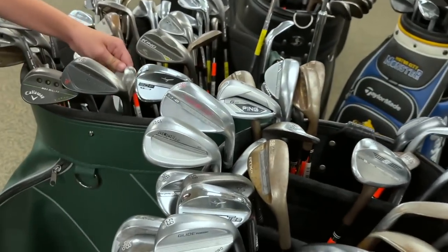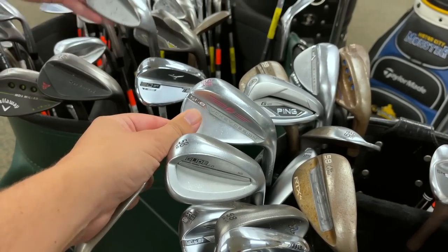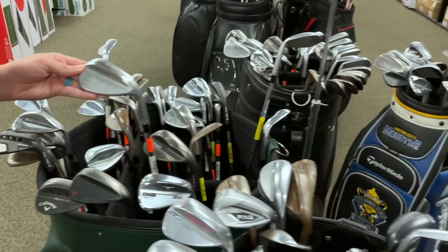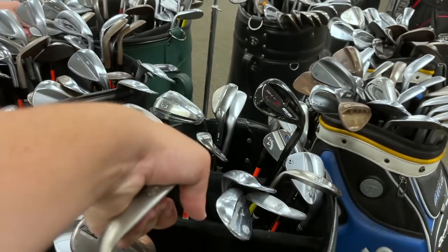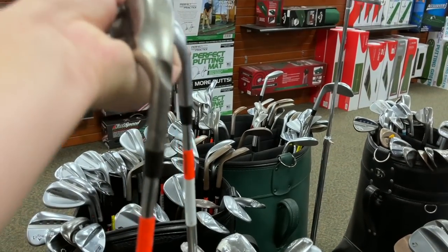Got some Ping Glide wedges over here. Got a Pink Custom Edition SM8. The custom, like, the funfetti. Confetti, yeah, funfetti Glide wedge right there. Oh, here we go. We got the 58 of the nice Tour W and the blue dot. Oh, that's crazy. Also $40.